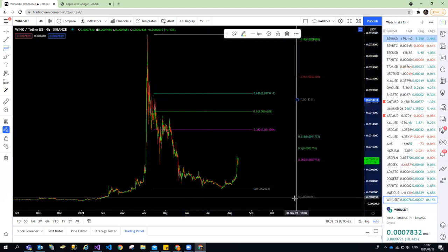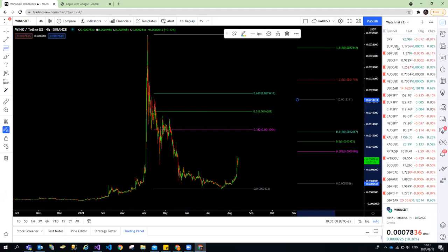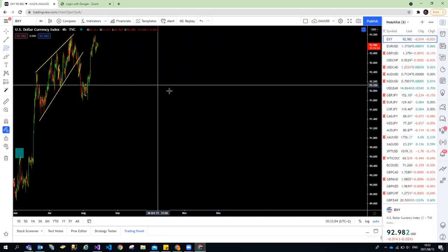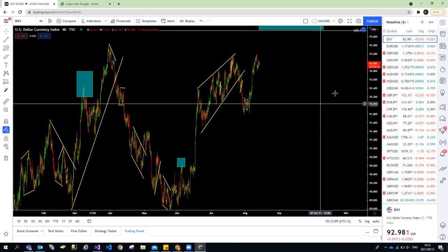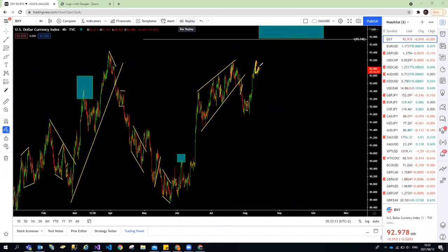Okay. Let's go through the rest of the pairs. Let's start with the Forex pairs. We'll start with the DXY, the dollar index. So the dollar index, we're still bullish. We want this to continue to the upside. Give us that wave 5.